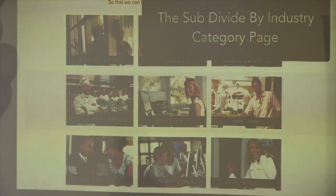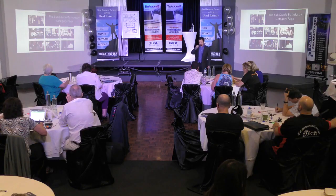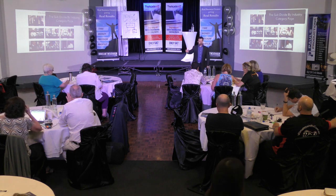You can also subdivide by industry, which works really, really well. So what are the industries that you service? We found these pages, while they don't get a lot of traffic, are very, very high converting. So if you can say we do this for the mining industry, then if someone's looking at it from the mining industry and you're speaking directly to them, they know that you already play at the right level, especially if you can have examples in there of other things that you've done before.